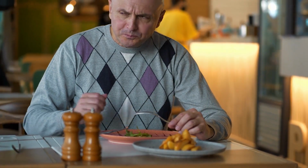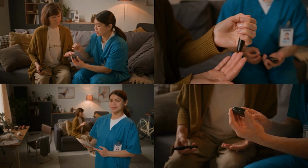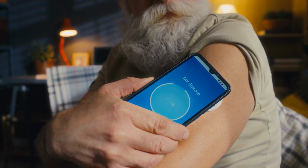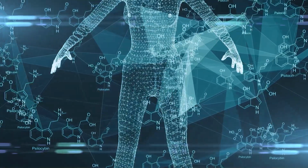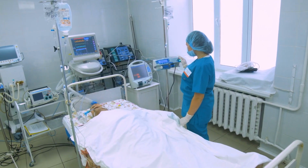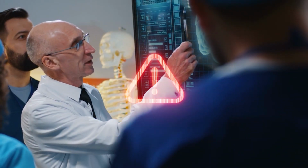Digital twins also show promise in managing chronic diseases. For instance, diabetes patients benefit from AI models that can predict blood sugar fluctuations and suggest precise insulin adjustments. Early interventions made possible by digital twin monitoring have been shown to reduce hospitalizations by up to 25% in certain conditions. However, some experts urge caution.